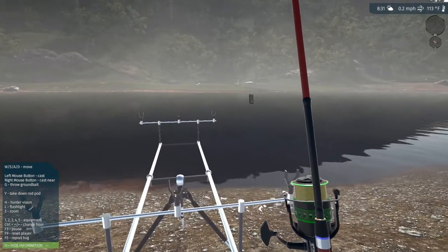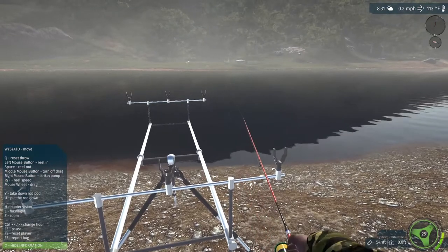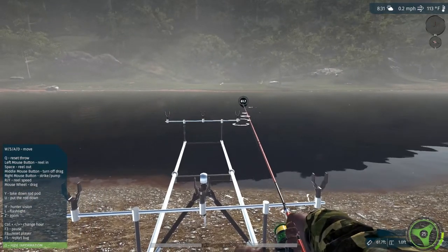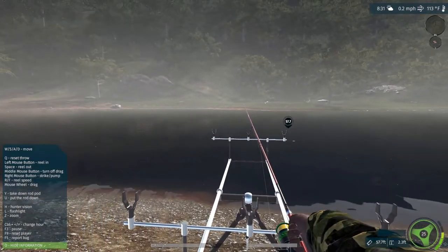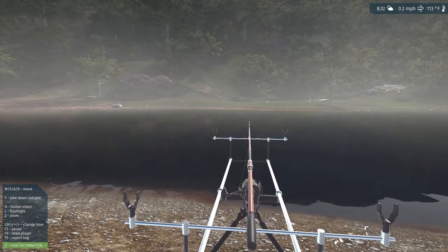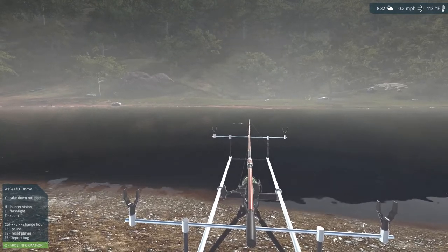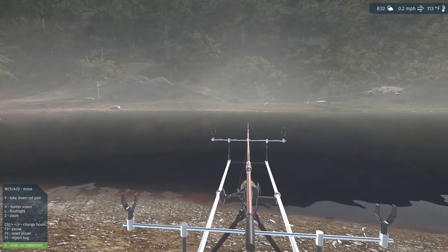Can see a couple of rise in there. I'll just take it out a bit. We'll place this back on there. See how we go. It's going to drift past us, bouncing all the way. It's quite deep, this river, as well, by the looks of it.